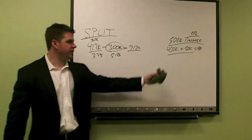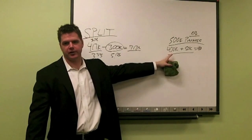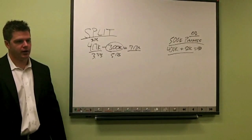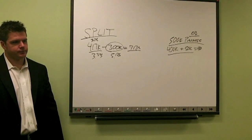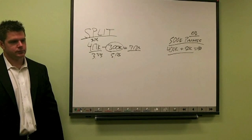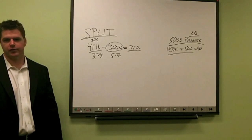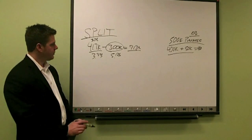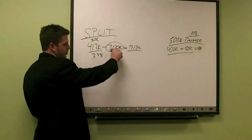No, it's 80% LTV or whatever, and it gets to 417. So obviously, if it was 600, it'd be 417 plus whatever the difference. I just call it a split loan. That's what we've always called it. I don't really think there's a name for it. Very few people do these because very few people have this second product here.